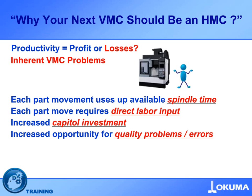Increased capital investment. If my volumes go up, I have to buy more vertical machining centers because I'm not running very efficiently. I'm only at 25% spindle utilization time. And increased opportunity for quality problems and errors. I am a human being, and I make mistakes. It happens every day. Sometimes it's fixable, sometimes it's not. But a good rule of manufacturing is that if you scrap a part, it costs you 3 times as much to make it. Not double, 3 times as much.